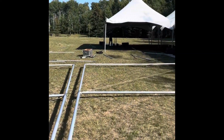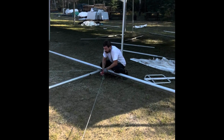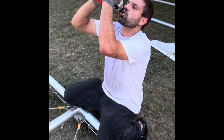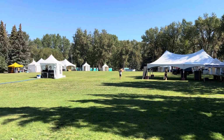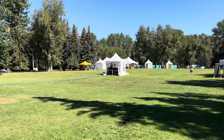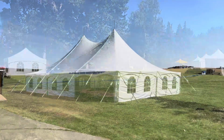If you're able to, schedule your tent setup ahead of time. You do not want to be setting up the morning of the event, especially if it's a large tent. You want a good buffered period in case it's windy, in case you forget a part, in case you get a flat tire, in case a couple guys are sick for some reason from last night's Asian buffet, whatever the case may be.